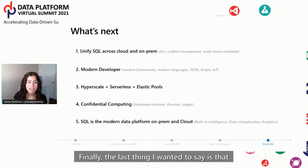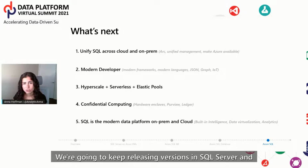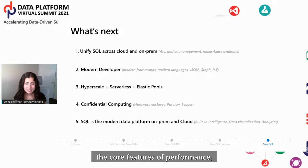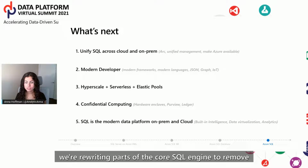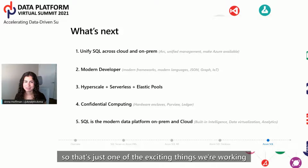Finally, the last thing I want to say is that SQL Server itself is very dear to us. We never plan to slow down. We're going to keep releasing versions in SQL Server, and in the coming versions, we will continue to invest in the core features of performance, reliability, scalability, and bringing that industry-leading innovation that we've been doing for so many years. Now, one example of a project we're working on is where we're rewriting parts of the core SQL engine to remove static variables in SQL code with machine learning models that can adapt to your workloads at runtime. So that's just one of the exciting things we're working on.